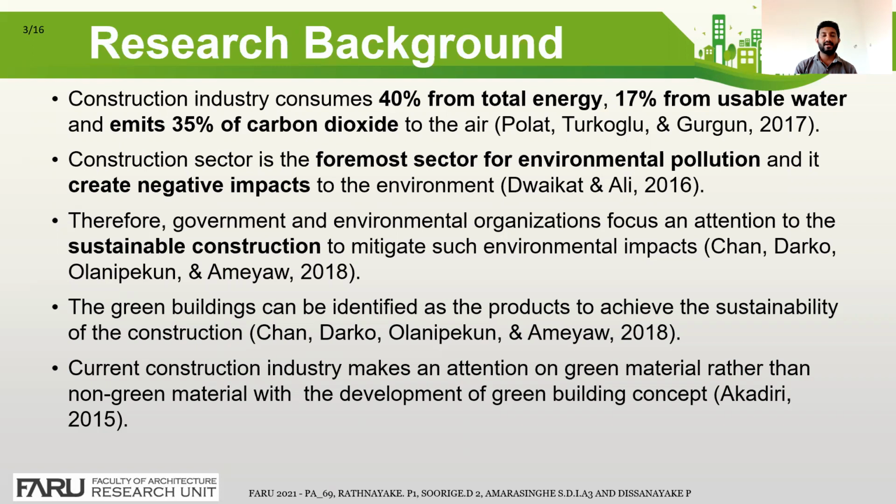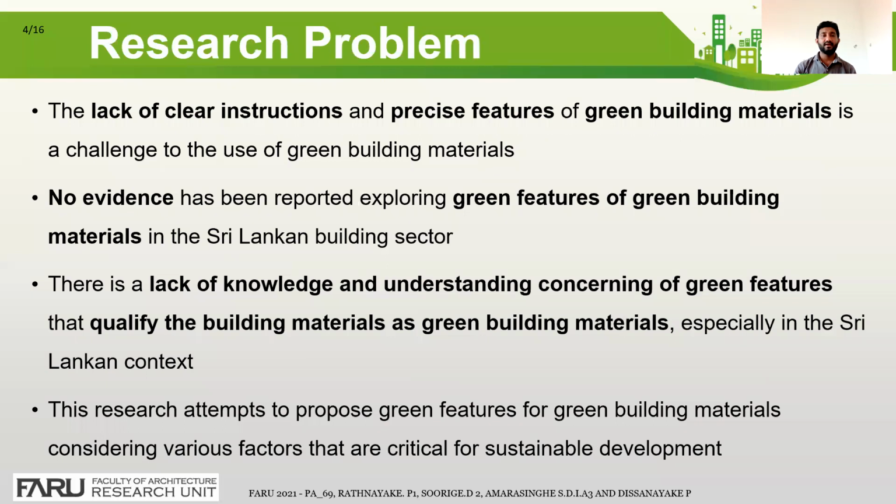Green buildings can be identified as a product to achieve the sustainability of construction. The current construction industry pays attention to green material rather than non-green material with the development of the green building concept. Let's move to the research problem.